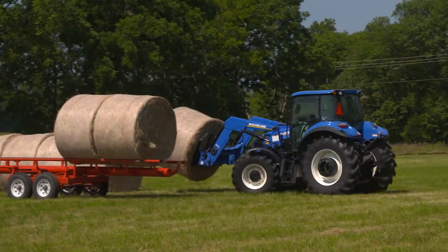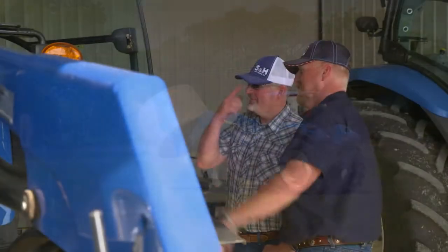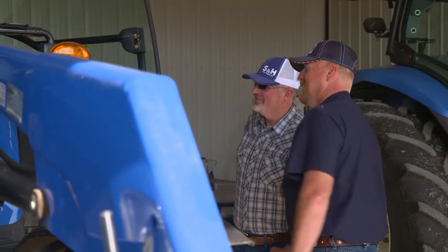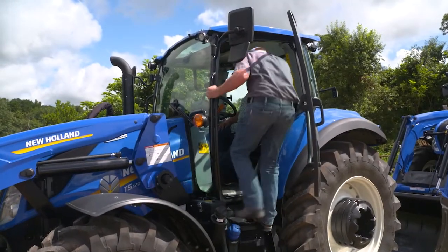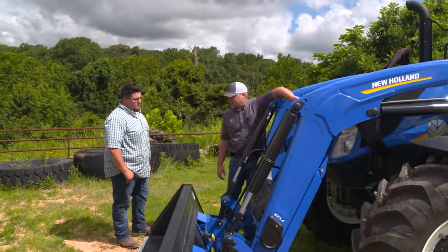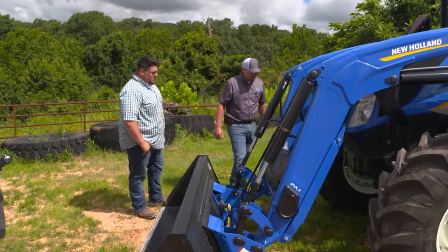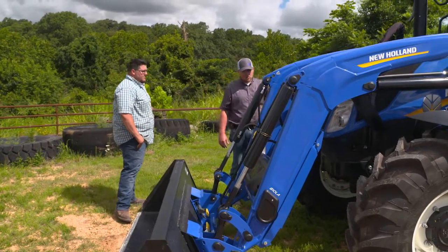The power, reliability, and features of the new tractor you buy are important, but equally so is the ability to count on the knowledge and service capabilities of the dealer who sells it to you. So whenever you're looking for a tractor, any purchase, you should consult with your dealer to see what he offers beyond the sale. How are you going to support him with parts when he needs parts? What kind of parts levels do you stock? What kind of service do you offer, both in warranty and out of warranty?